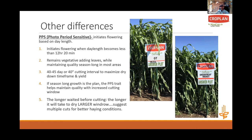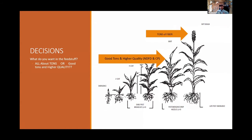All right, a little bit about harvesting some of these alternative forages. If a guy wants the absolute best in fiber digestibility and crude protein, they need to take those at this lower bar. A lot of you will understand when I say the flag leaf or the boot stage, that's where you're going to get your best quality. You're going to get good tons, great quality.